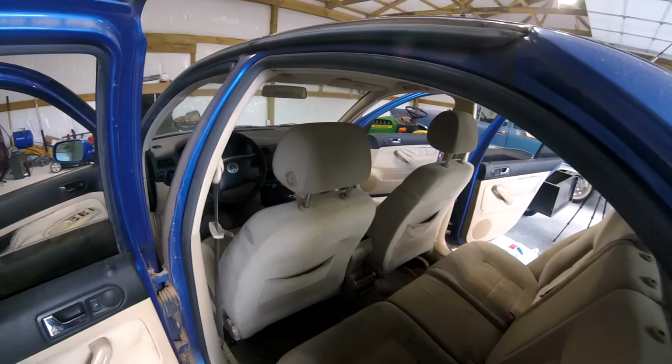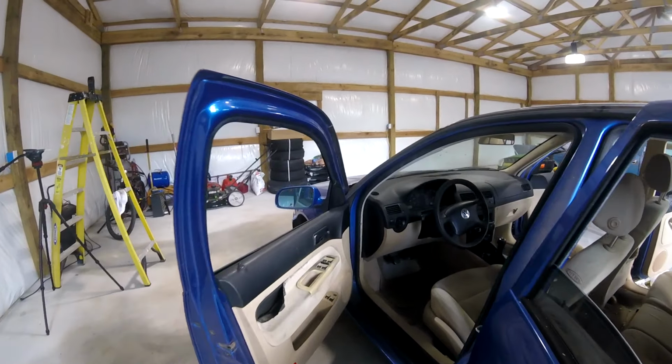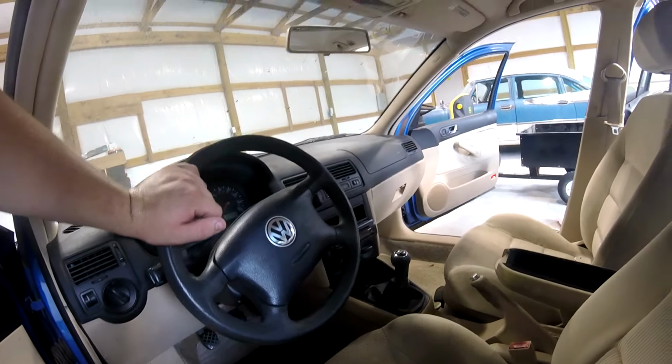Let's jump into getting this cleaned up a little bit more. Let's get a vacuum in the floorboards, clean it up just a little bit more, maybe run some dashboard cleaner or interior cleaner on it. It definitely needs a little bit of a scrubby scrub here on the interior.